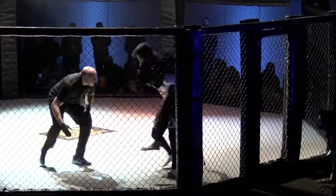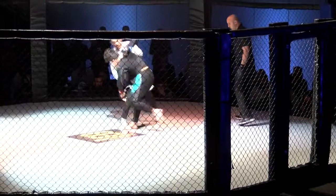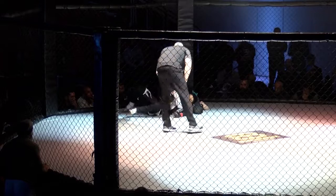Rohan's in trouble, he's trying to get out. Okay, he may have just survived that. He survived that. Well done, Rohan. He's done well there, got out of it. Again, Sufyaan is inside control.